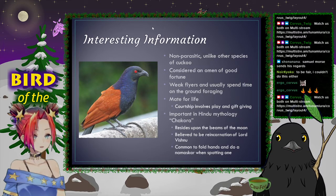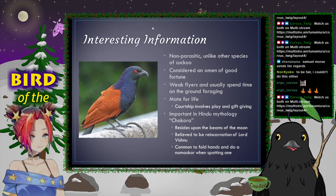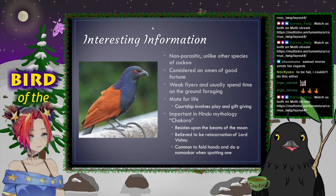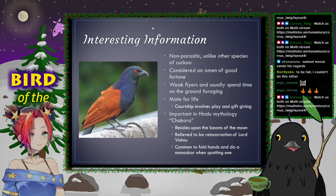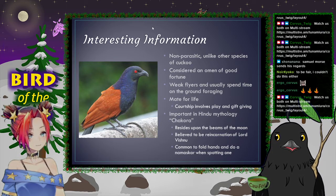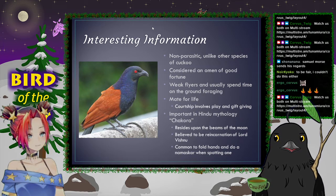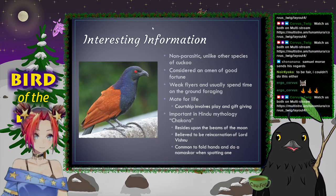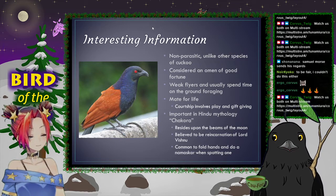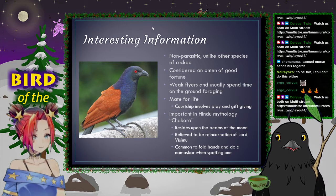Chakora. Chakora. And so it is said that these birds will glide and sit upon the beams of the moonlight, and supposedly these birds are the reincarnation of Lord Vishnu. So when Lord Vishnu was reincarnated, he became one of these birds, and so there are some people of Hindu faith who, when they see one, will fold their hands and do namaskar.